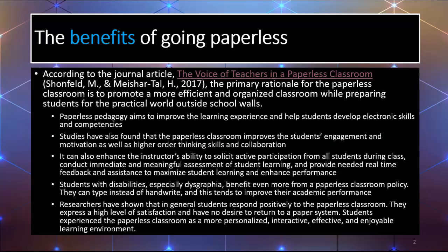And the article talks a lot about how it helps improve student engagement and motivation. It builds higher order thinking skills and collaboration. It can influence how the instructor and students communicate with each other.